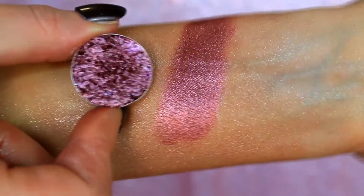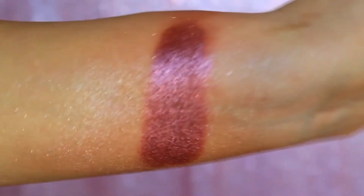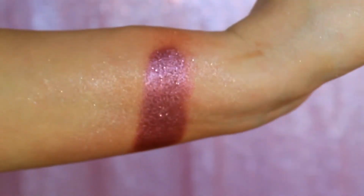I don't really know why we associate deep, smokier colors with going out at nighttime. Like, when did that even become a thing? You can wear whatever eyeshadow you want, no matter what time of the day it is, but for some reason, we just associate these kinds of deep colors with going out to the club.